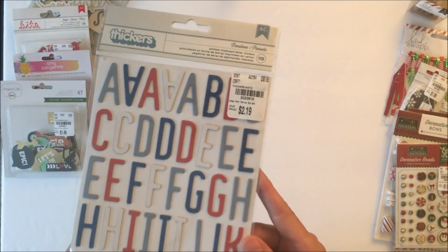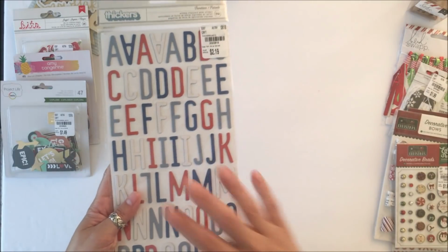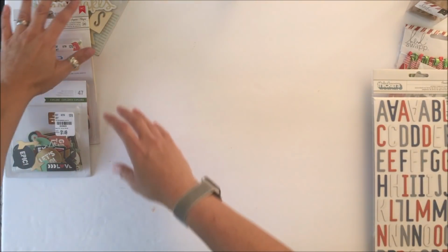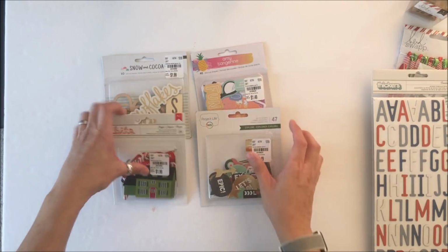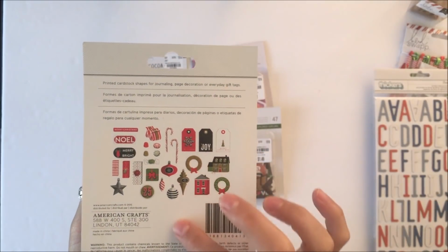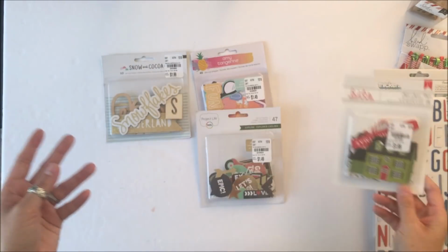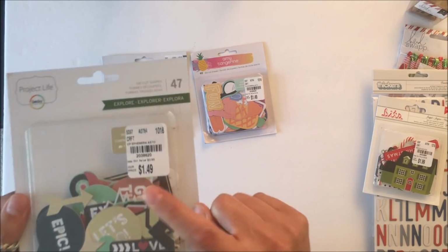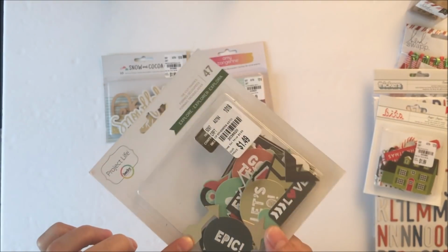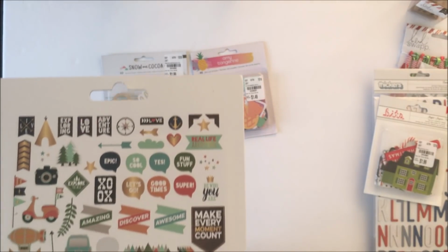I also got these stickers for that new price of $2.19. This goes with the Pebbles Christmas collection, 4th of July collection, and Bandana is the name of those stickers. So the different blues, the red and the white. And then for ephemera pieces collections, I got from American Crafts, this is Joyful for $1.99, and that is what's in there. So some oversized ornaments, some tags, some candy, a wreath, and a couple of houses. And then from Project Life for $1.49, this is from the Explore die cut shapes, and those are all of the different shapes that are in there, and you can see they're gold foil, some of them. So Make Every Moment Count, some phrase bubbles, some clouds, and some other outdoorsy kind of things.